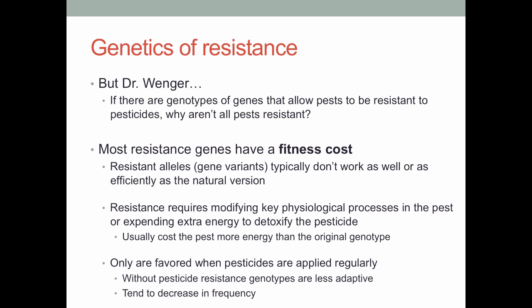Consequently, this is part of the entire theory of mode of action rotation, is that when you rotate a mode of action, not only are you reducing the selection pressure that favors the pest, but also you are reducing the amount of time that the pesticide is in the field. So you are reducing the amount of time that the pest resistance trait is favored, and you are increasing that cost of having that trait. So, general gist, resistance costs energy, it costs growth, it costs reproduction. So it only increases if we are selecting for it with sprays.